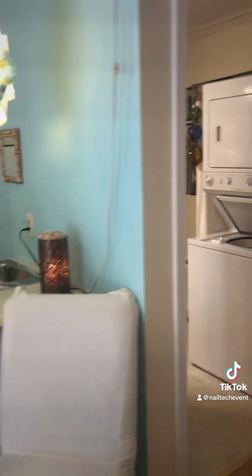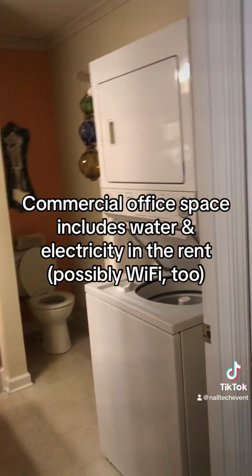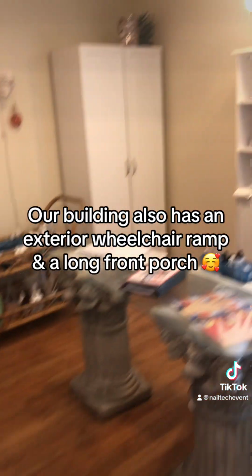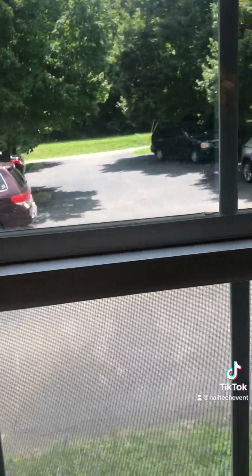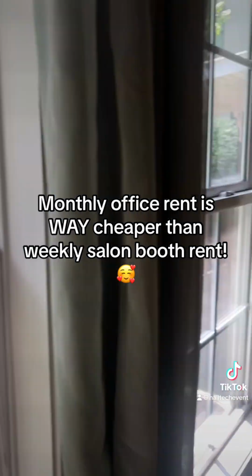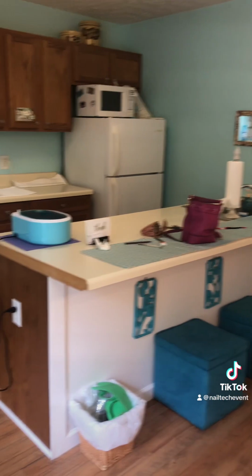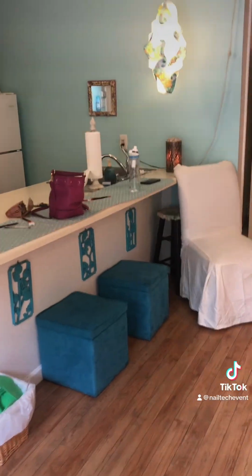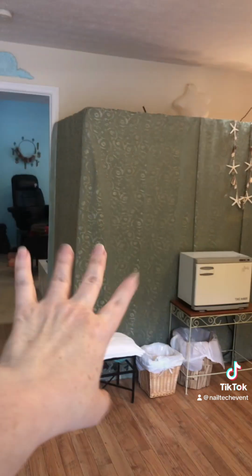And then, check this out. Bathroom, shower, stackable washer dryer. This was the bedroom. And she lived here and ran his business until the '08 market crisis happened and his business went belly up and the building got sold. And so my landlord has rented this one-bedroom apartment to me since it's in a commercial building. It fits the requirements of our state board.